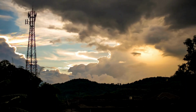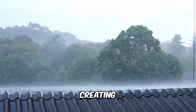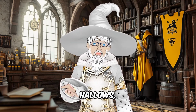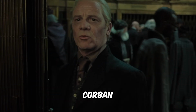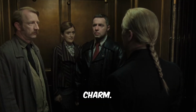As the name says, it's a type of weather-modifying charm that can instantly change the weather by creating a thunderstorm or snow. In the movie for Harry Potter and the Deathly Hallows, while the Golden Trio were at the Ministry trying to get Umbridge's Horcrux, they find that it has been raining in Corbin Yaxley's office. This is most likely due to the Atmospheric Charm.